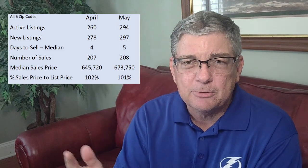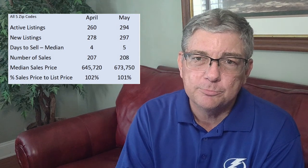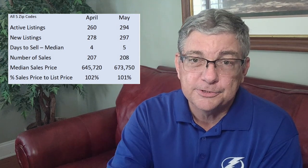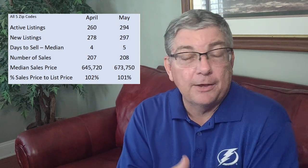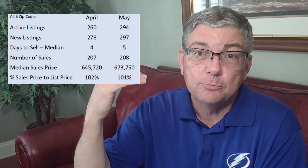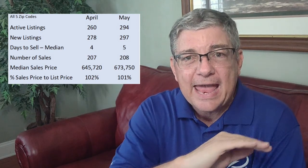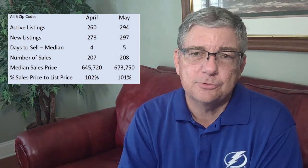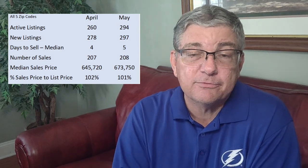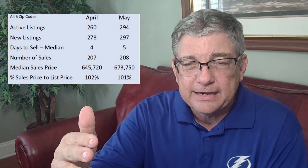So let's talk about new listings. And I shared we had 297 homes go on the market this month. Well, that's excellent, right? Because that's going to increase the number of homes actively on the market. Let's keep in mind the average is 250 homes a month. That's the average for South Tampa. So we're slightly above average.